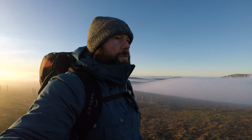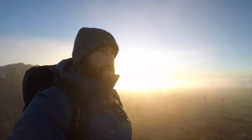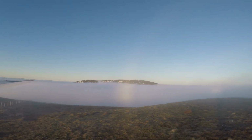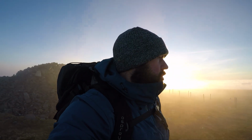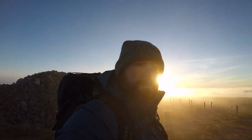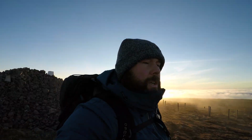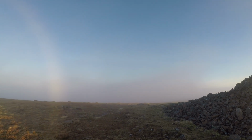Clouds just starting to engulf the top of Hedgehope. You can see it's starting to rise pretty quick up the Cheviot and over the other valleys there. It definitely feels like the temperature's dropped a couple of degrees in an instant. So I think we're going to push off the top of here now, because I don't think there's going to be many more views to see. So we're going to push off and head back into the valley, head home.